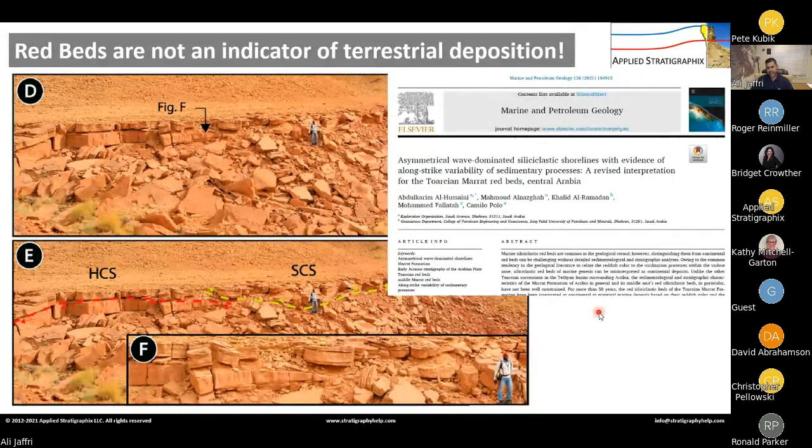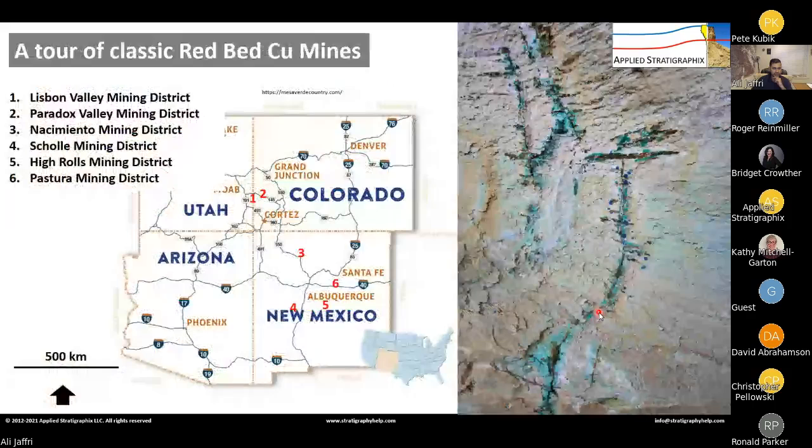So this term is so darn shaky that if this is what you're going to hang your hat on, if this is your exploration model, okay, we're going to go look for these red beds, and where we find the red beds, we're going to find sediment-hosted copper. Well, man, you know what? That's a bad start right there.